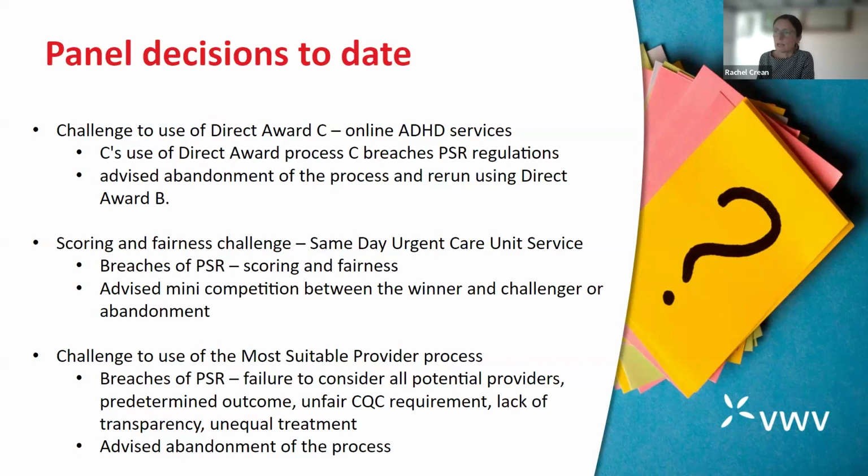The second one was a scoring and fairness challenge, and this related to a same-day urgent care unit service. The panel found that there had been breaches of the PSR, both in relation to the way the scoring had been done and in fairness in the way that different providers have been treated. The panel advised that there should be a mini competition between the winner and challenger.